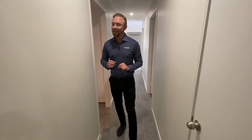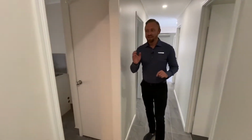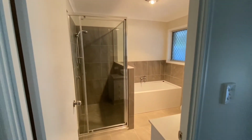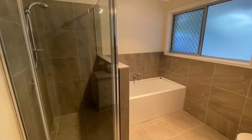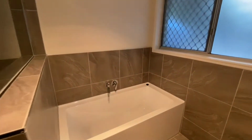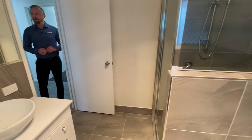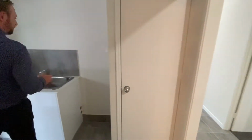Now, as I said, the jewel in the crown is definitely the bathroom. Come check it out, guys. Fully renovated, we've got the standalone shower, separate bathtub, toilets in there as well. And then we'll come on back through here. So we've got the laundry here, which has also been updated.